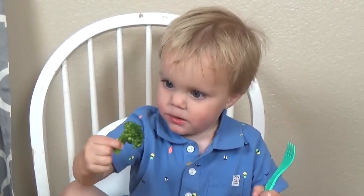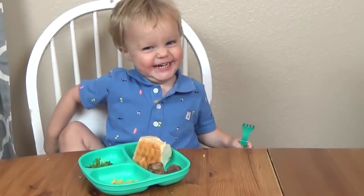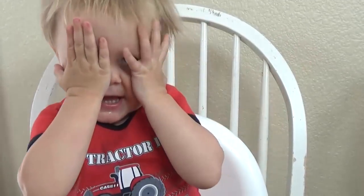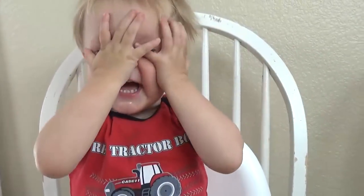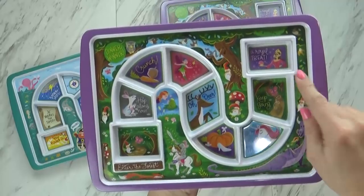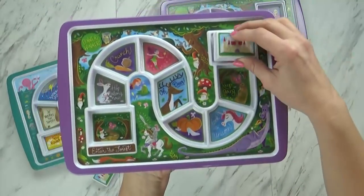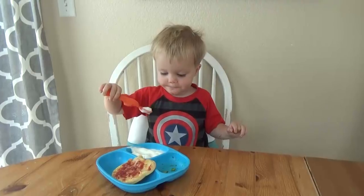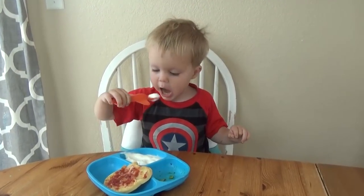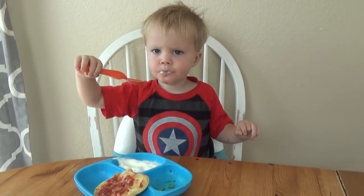And that brings me to tip number four, and that is make dinner fun. We're all sitting together, we're having a good time, but I'm also using some tricks. I have some tricks up my sleeve, and that means fun plates, fun bowls, fun utensils. I have these really interesting plates that actually look like a game, and you can put a little chunk of food in each compartment, and they can just go along, and at the end, there's a prize if they eat all their food. Another thing that Griffin really loves are fun utensils like these airplane spoons. He definitely enjoys when I make it more fun.